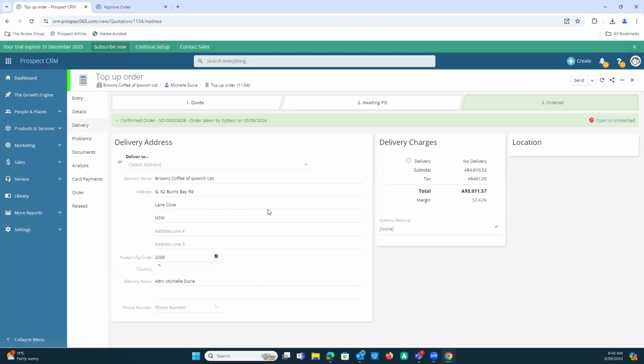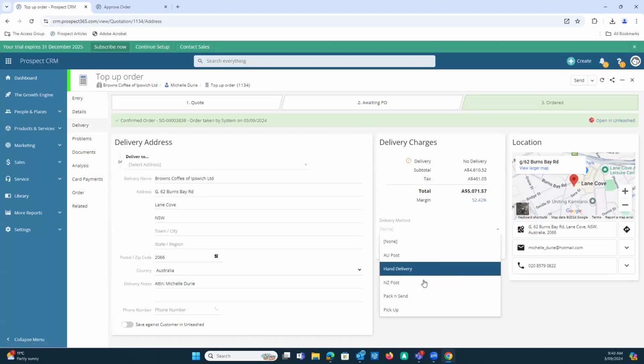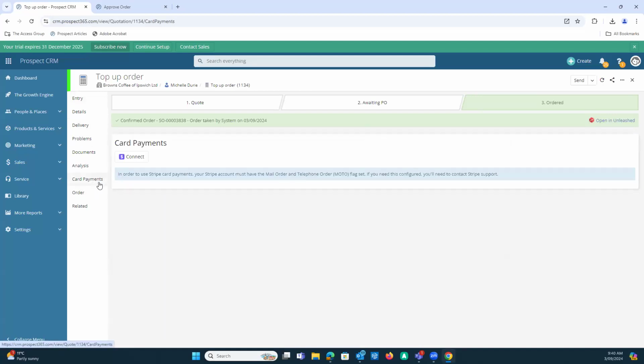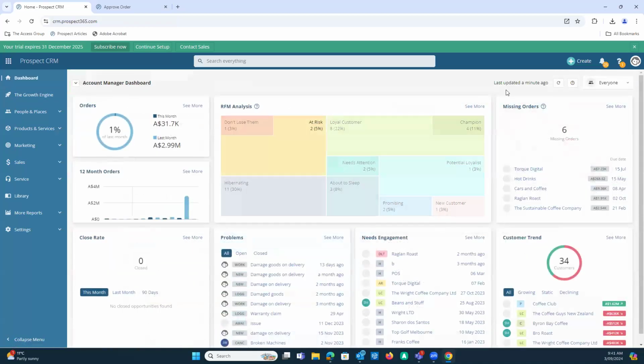And also, if you want to add delivery methods, if there's any additional delivery costs involved, we do have the ability to capture that information and process that in the CRM. And we've also got another little feature, which is Stripe, a payment gateway. So if it's a new customer and if you want to treat this as a pro forma invoice and get those payments up front, you can certainly get that through integration to Stripe and get that sorted for you at the earliest. So that's pretty much on how you service an existing customer.